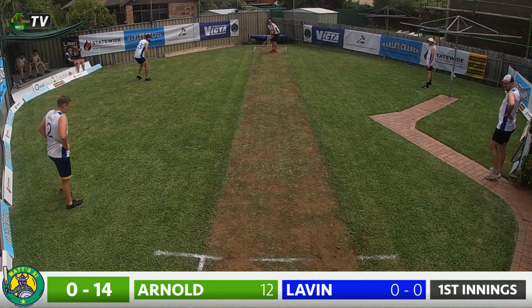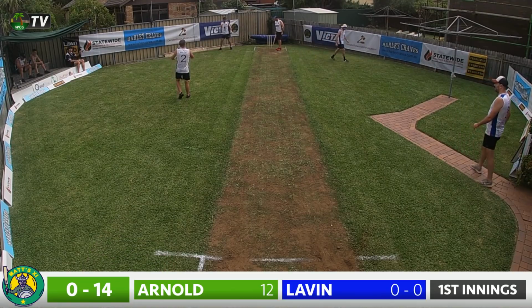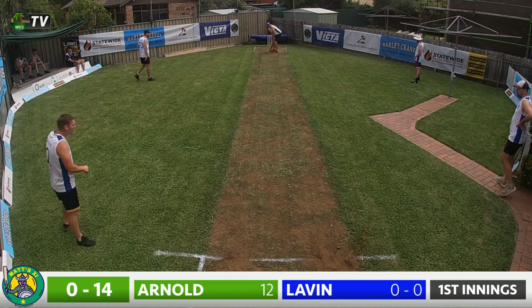It'll be Todd Lavin to bowl the 7th over of the innings. He's in now round the wicket to Arnold. Begins with a good length delivery, and Arnold is trapped on the crease, but keeps it out no less. So a positive start to the over here from Lavin, who is bang on the money from ball 1.